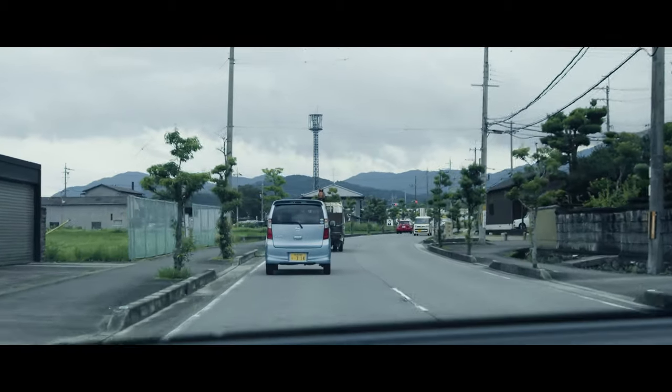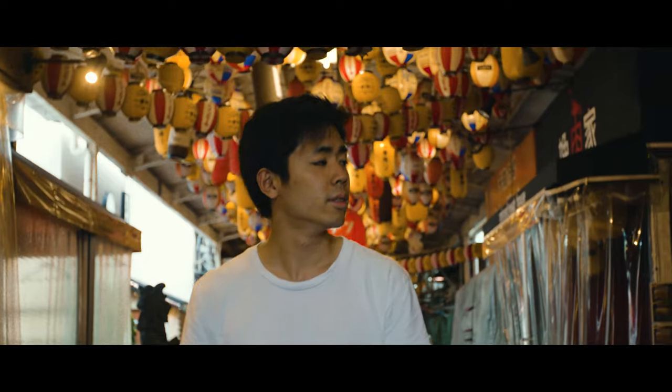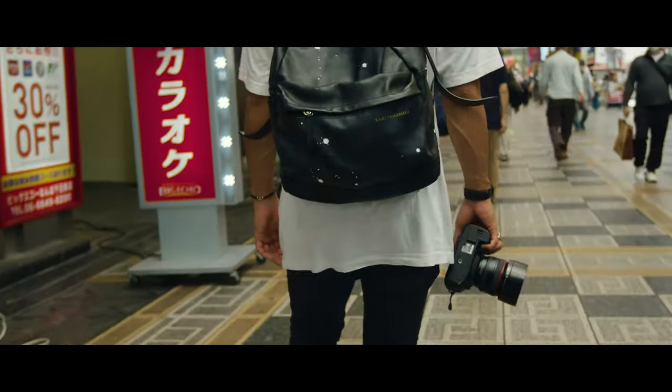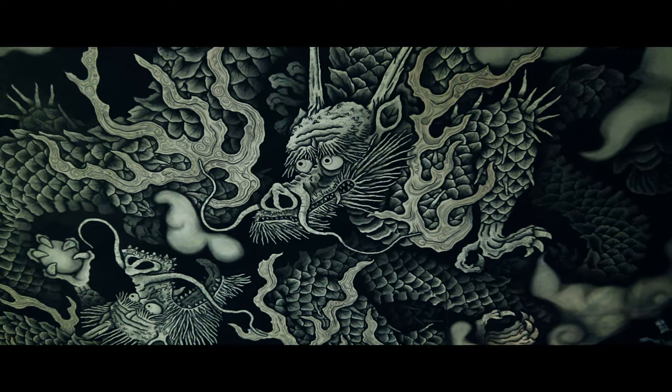A couple weeks ago, we traveled through the central region of Japan, also known as Kansai. It consists of three major cities, Osaka, Kyoto, and Nara. Within 4 days, we were able to capture everything. And this is my travel guide on how to explore the Kansai region.